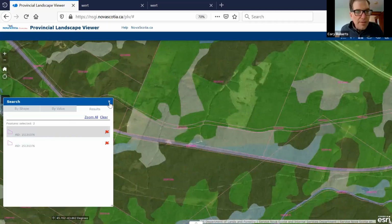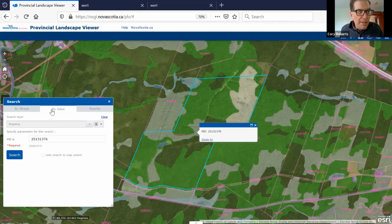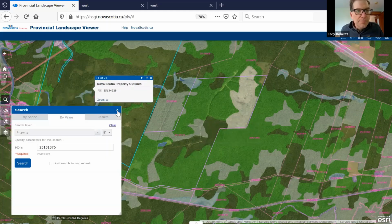So that's the search feature. There's plenty of other things you can search for, as we mentioned: wetlands, vegetation, various different ecological districts. But it's a pretty powerful tool within the PLB.